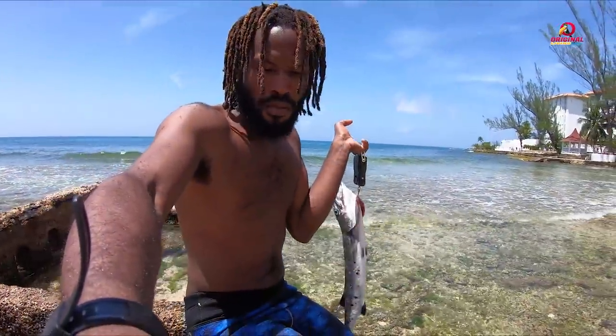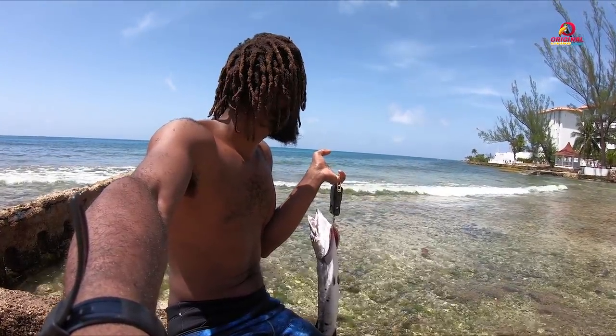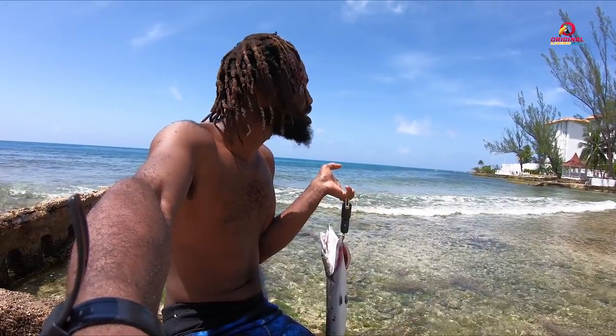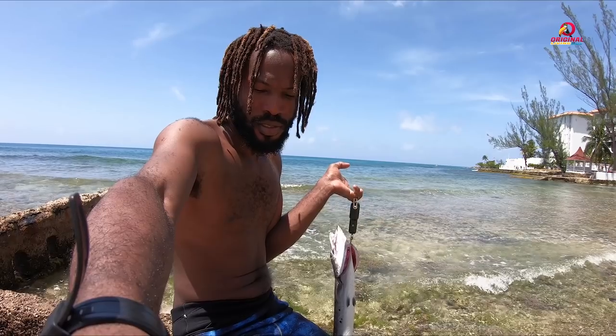So I go and clean up this one now. Pull out the panim we have come in. I want to see where I have the panim string. I know I have some jack panim string, but I'm not sure what else I have. So I go and clean up the barracuda and wait.